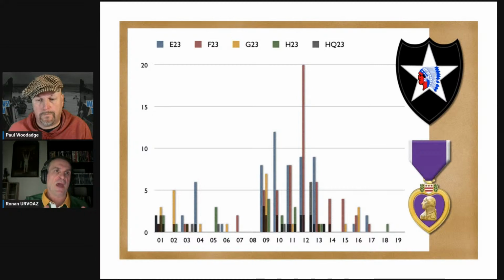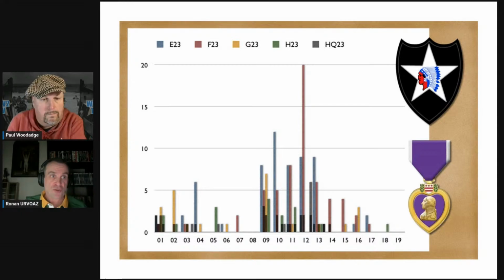So of course, I only restrict myself to 2nd Battalion, 23rd, and then you see all the casualty list for the month of September. You see clearly most of the casualties are when they attacked the cemetery, especially on the 12th, before they started to use the tank busting techniques. All the black ones are killed and the rest are wounded. And strangely enough, not that many people were killed.